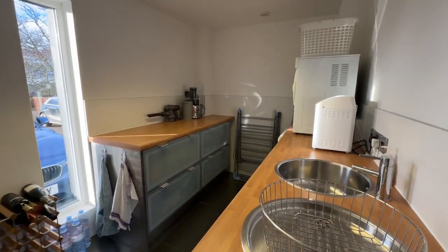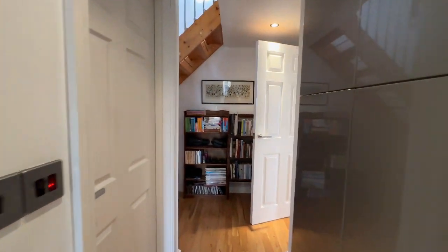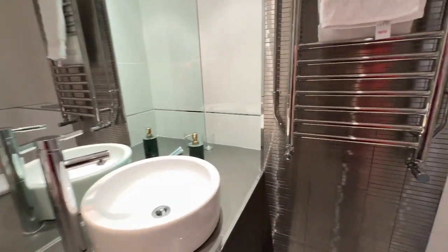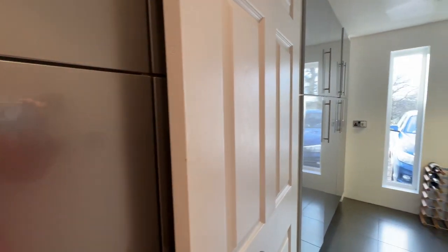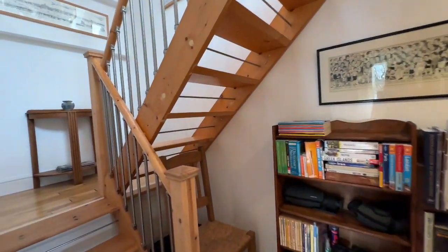This could be a kitchen space. You've got space in here for white goods, and through in the hallway you've got a lovely shower room which is really modern and contemporary. Not really ever seen any tiles like this. It's like a metal effect tile with the wall mounted handrail and a mirrored wall and a walk-in shower. So if you were doing this to generate an income subject to planning, you could put a door in here, use this as your kitchen, your bathroom, and then look at this space.